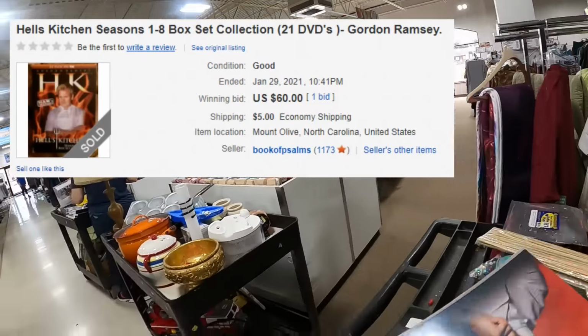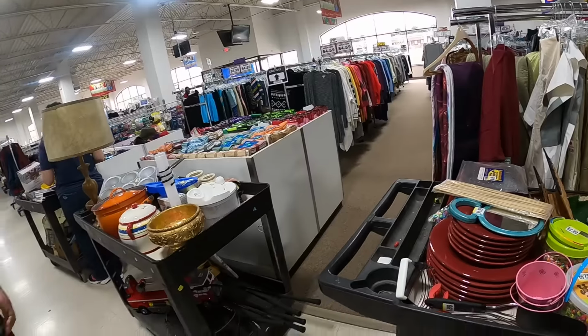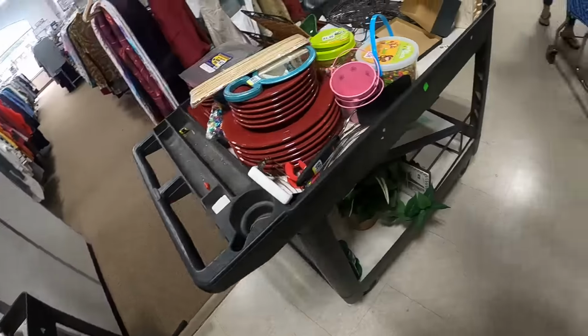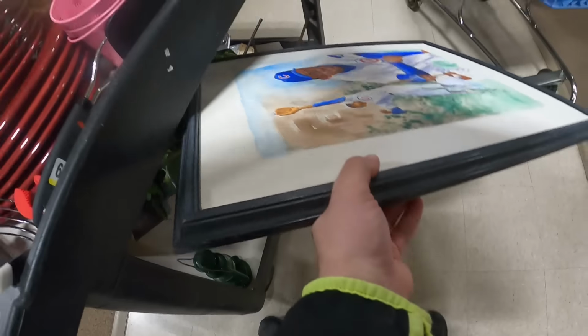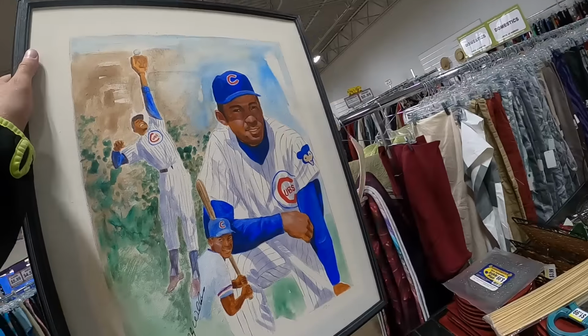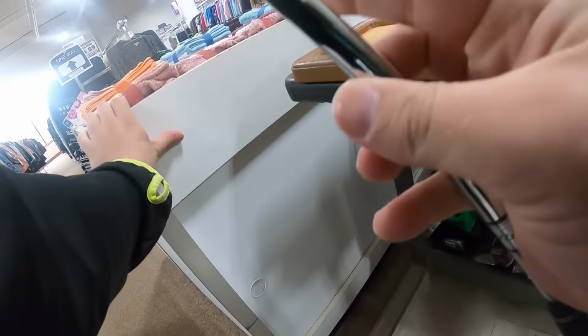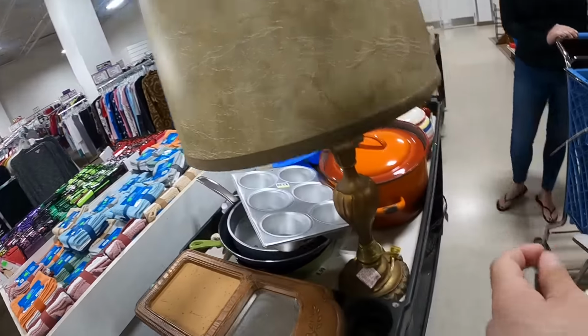And I grabbed these Hell's Kitchen DVDs. I should get about 65 for that shipped. 8 of them times 3. So I'll make probably a little less than $30 on all of it. But it'll be one sale shipped media mail. So not bad. I almost grabbed this putter, but didn't.